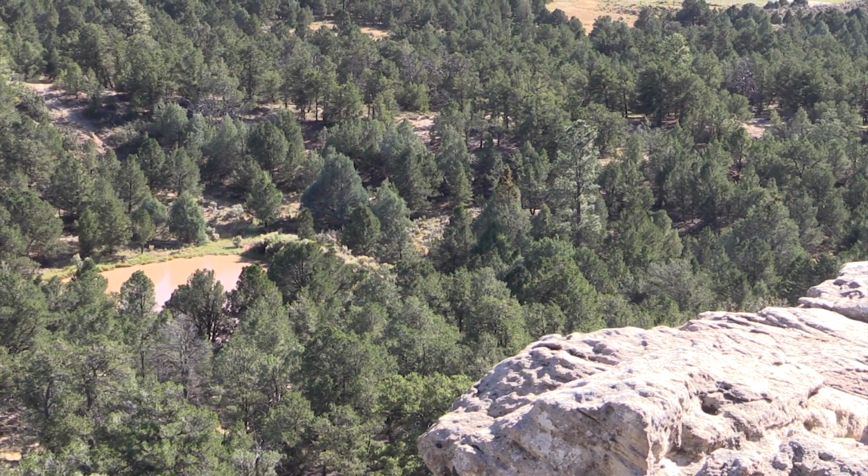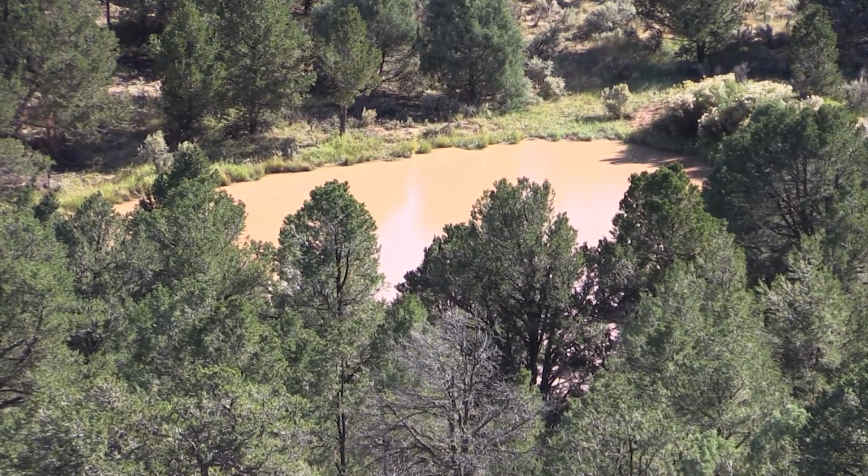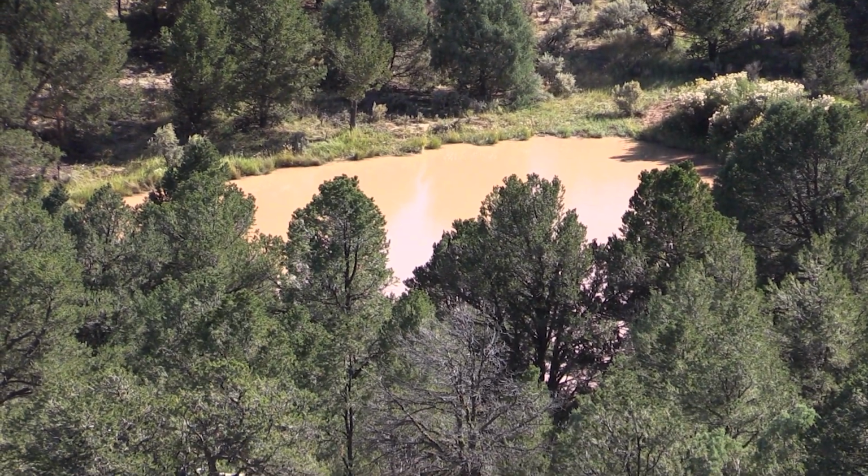Right down below us, as you can see, is a pretty decent sized little pond. This is what we're going to be watching.